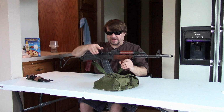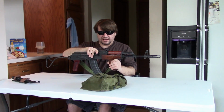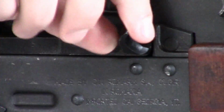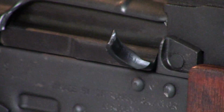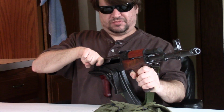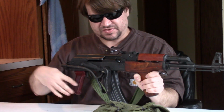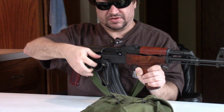And for that folding stock, we have this upswept cocking handle. Now, some of the Romanian imports would already come with this, but the SAR-2s came with the horizontal cocking handle. Interestingly, it was long and skinny, like the upswept, but just horizontal. The reason they did that in the military was so you could still get to your handle without impacting on your stock at all. For some reason we have this kind of notch here for the safety.